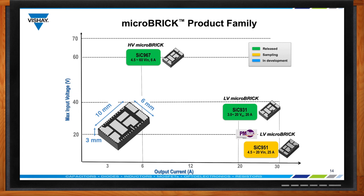Also, we have two products that address the low voltage input, which is 28 or 12 volt input. So the SiC931 is the 20 amp microBRICK that can support up to 30 volt input voltage. The SiC951 is optimized for 12 volt input with maximum 25 amp output capability. That one also has a PM bus interface to go with the package itself. So it's more like a microBRICK version of the previous 451 type of products.